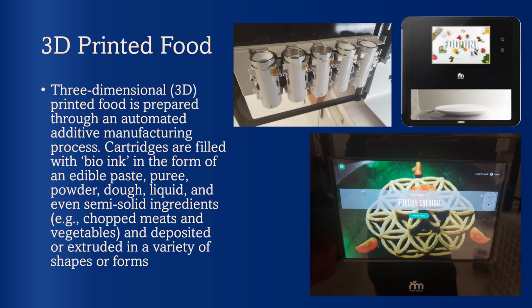During this, cartridges in a 3D food printer, normally food-grade syringes, are filled with bioinks in the form of edible pastes, purees, powders, doughs, liquids, and sometimes even semi-solid ingredients like chopped meat and vegetables. And those are then deposited or extruded in a variety of shapes and forms to get the desired outcome.